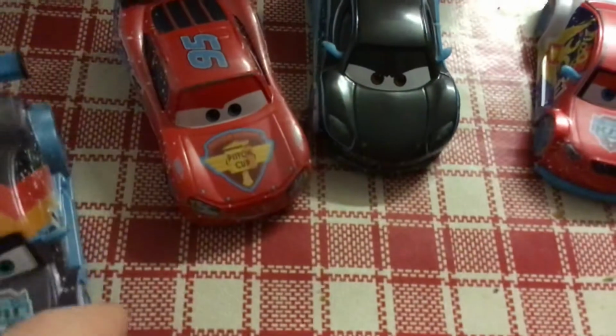So I'll show you those ice racers, Disney Pixar Cars ice racers. So I have to grab four. Okay. So I have those ones like this one, and we have got one like this one.